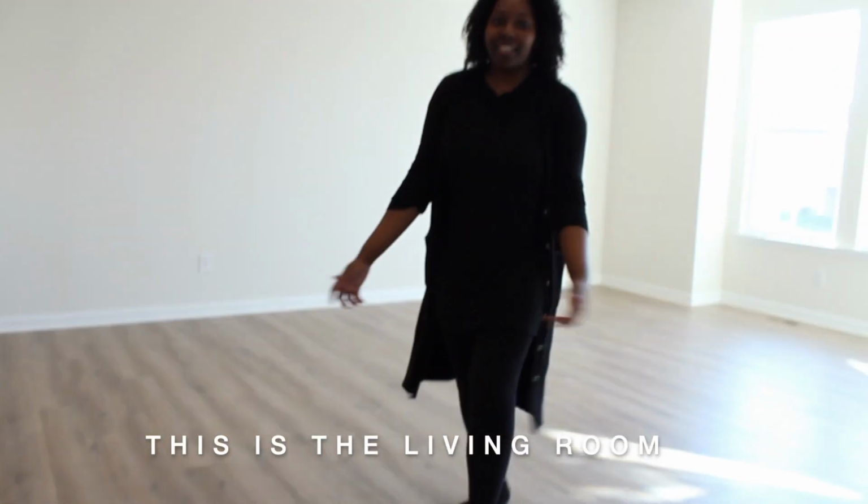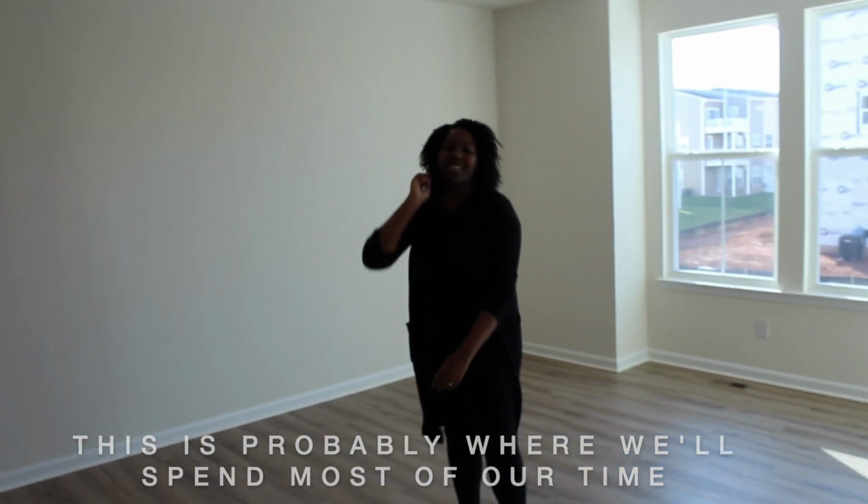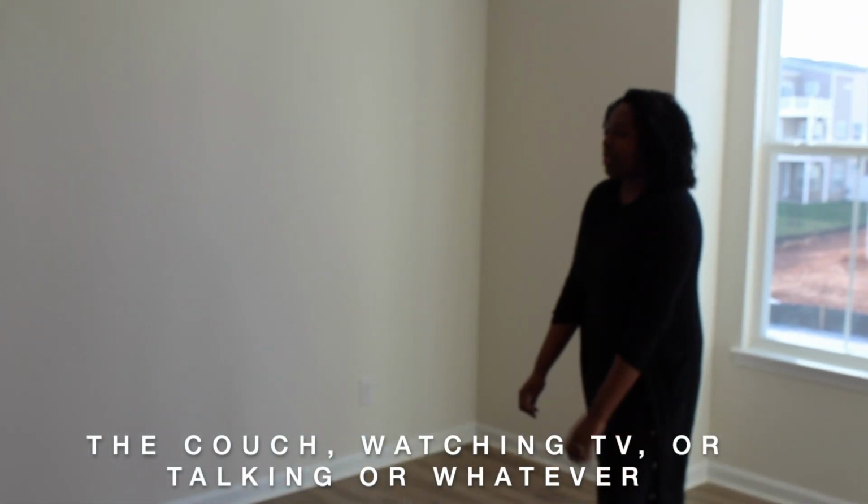So this is the living room. This is probably where we'll spend most of our time because, you know, we're always like hanging out, chilling on the couch, just, you know, watching TV or talking or whatever. So yeah.